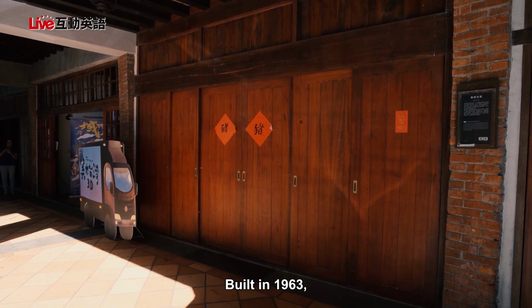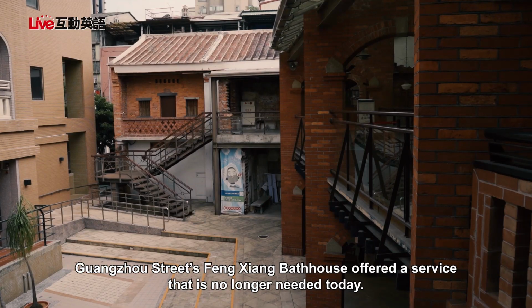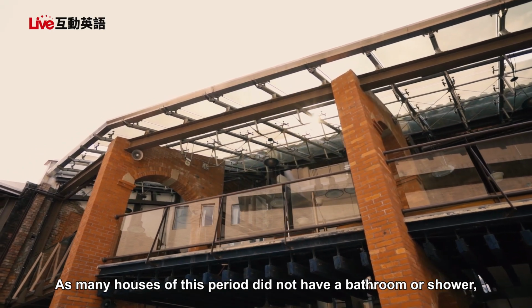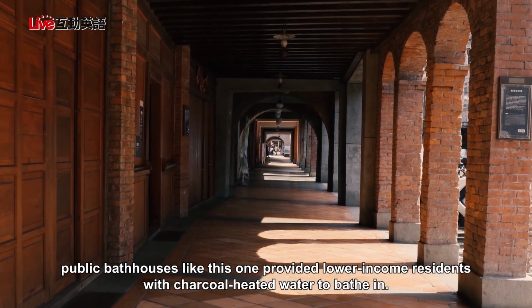Built in 1963, Guangzhou Street's Fengxiang Bathhouse offered a service that is no longer needed today. As many houses of this period did not have a bathroom or shower, public bathhouses like this one provided lower-income residents with charcoal-heated water to bathe in.